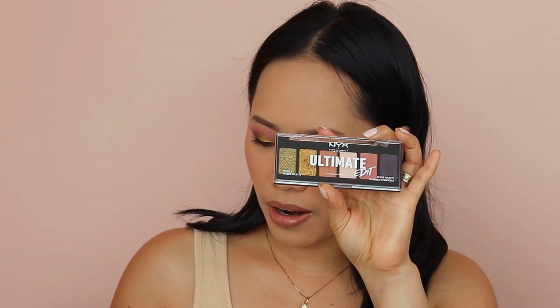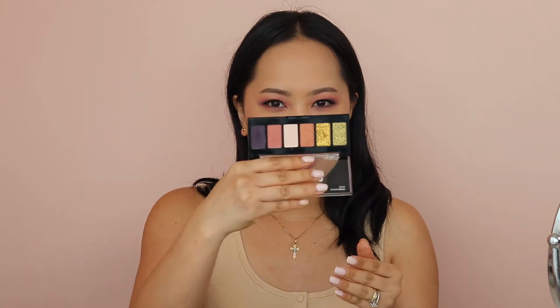Next would be the Ultimate Edit Petite eyeshadow palette. It retails for $14 Canadian, and that's how much I purchased it for. I don't know what to say about this palette. Honestly, looking at my makeup right now, as you can see, I really love the color story on this palette. It is designed for traveling when you don't want to have too much in your makeup bag. I don't like the formula of this eyeshadow. I had a hard time trying to blend that purple, the violet shade. You really have to have the courage to blend and a lot of time, and not get frustrated and bored with it.